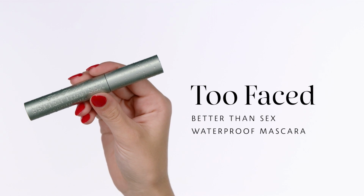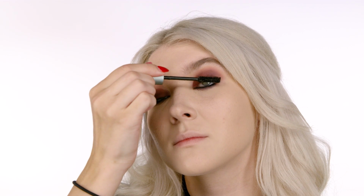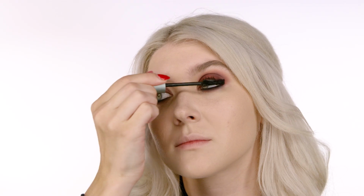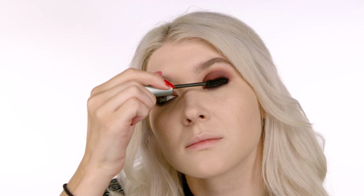Next, I'm going to take a little bit of Better Than Sex Waterproof Mascara from Too Faced. I love this mascara because I live in Kansas where it's super humid and hot, and I sweat off everything and everything melts off my face. This mascara will not. It will stay on all day long, all night long, till the next morning, but you should take your makeup off. So I'm just adding a little bit across my top lashes, and I'm adding a lot to my lower lashes. I like the way that lower lash mascara makes it look more worn in and a little bit smokier.